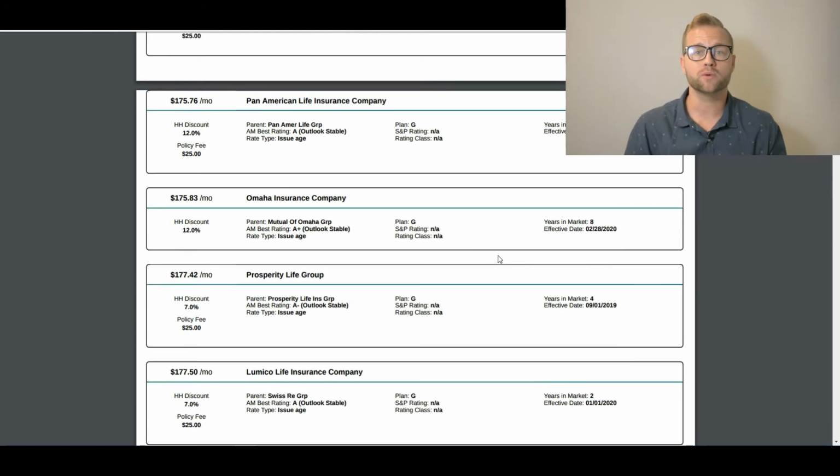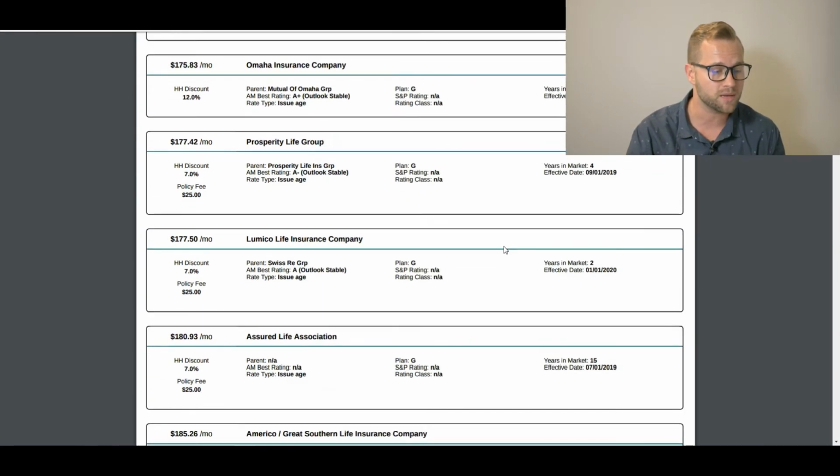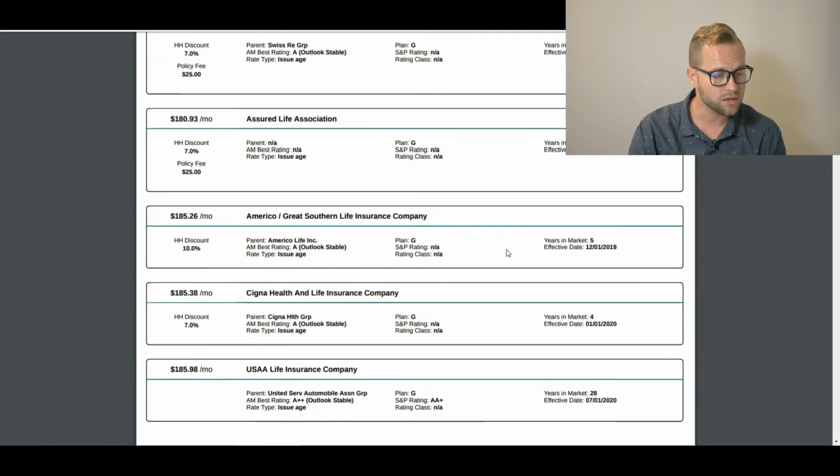Now, something I want to share with you is the prices that you see on the screen, they do not include household discount. So, for example, Mutual Omaha does offer a 12% household discount if you live with somebody that's over 60 years old. So, if you were living with somebody over 60, you would get that $176 price minus 12%. Again, working with a broker that knows all these tricks is definitely recommended. So let me scroll down here.